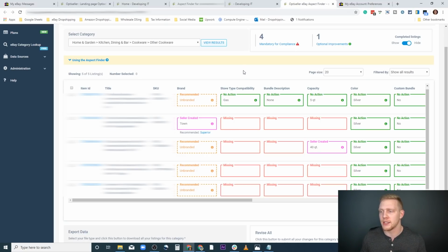So all you need to go through, and I believe I accidentally listed these all as bundles. I don't know why, even though they're not bundles. So I think that's the only reason why I'm seeing bundle description here. And then besides that, it's capacity. Is there a capacity of it? If there isn't, if you don't have something for this specific item specific, because it was weird, it's like stove type compatibility, capacity, and a few other things.